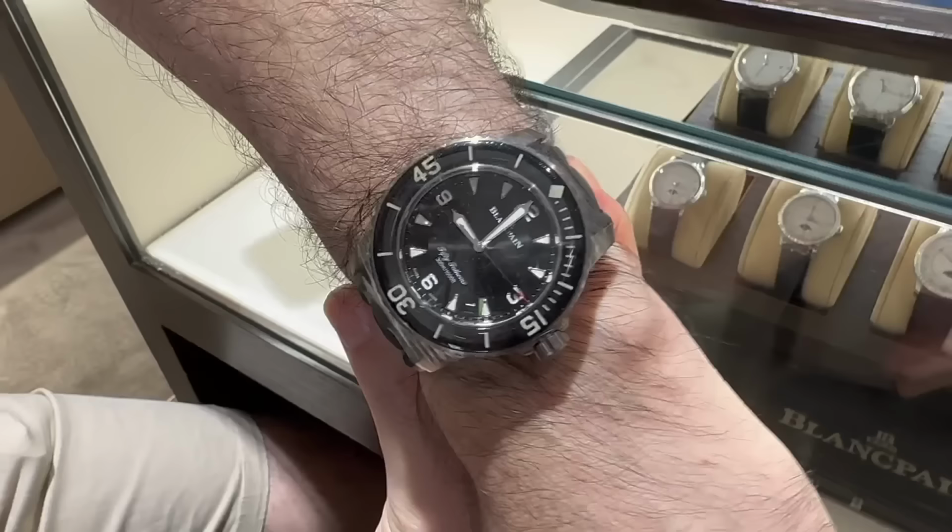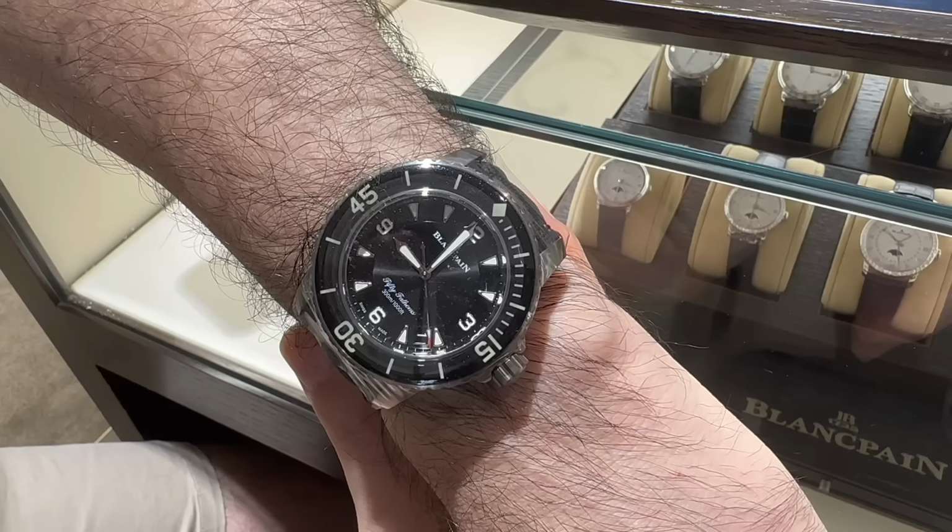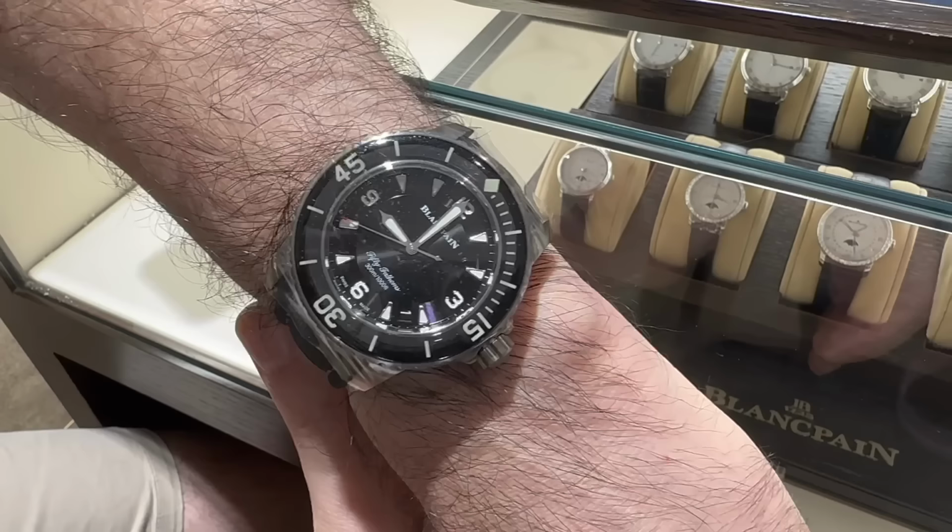Okay, I think I've met my match. This is too big. So too big. So this is like 45mm. This is another Blancpain Fifty Fathoms. Not the Bathyscaphe, but this is the original diver. It's good to show different brands because I know Blancpain doesn't get as much airtime.